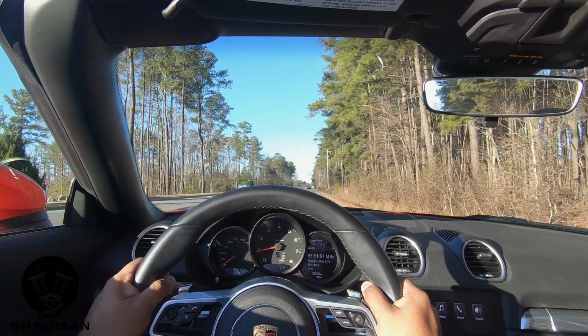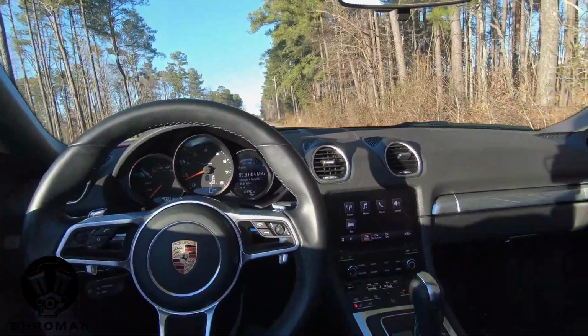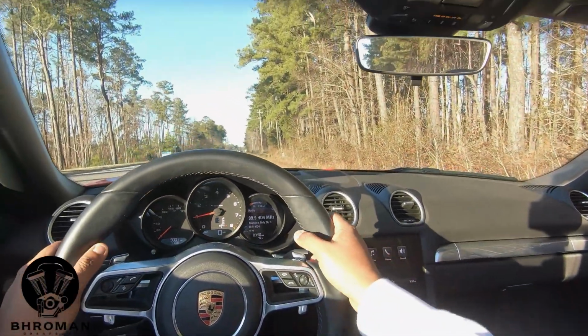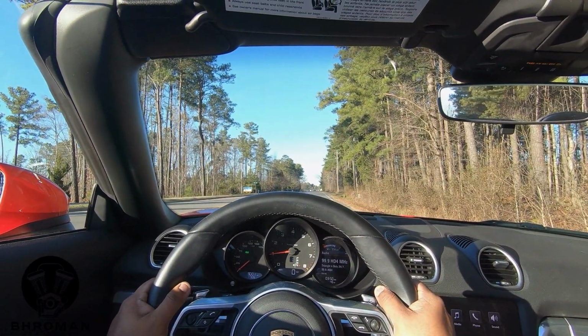This is so nice. So let's put it in sport mode and see how much fun this car is. So to put it in sport mode, just press the sport button. Now I got foot on the brake, foot on the gas, and we'll go.